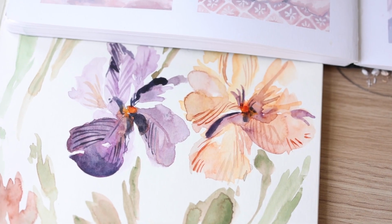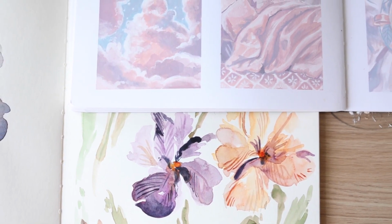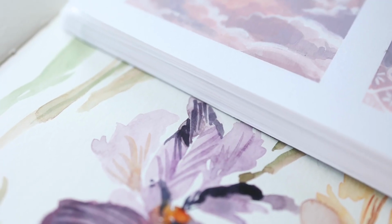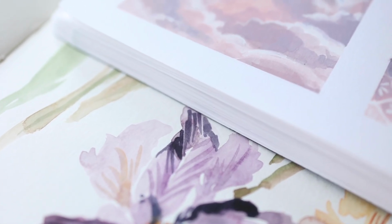Here's a comparison of the Zeta and Delta journal. The Zeta journal has a smooth, bright white paper, and the Delta journal has a textured ivory paper. These are hands down my favorite sketchbooks of all time, and I highly recommend them if you're looking to replace yours.